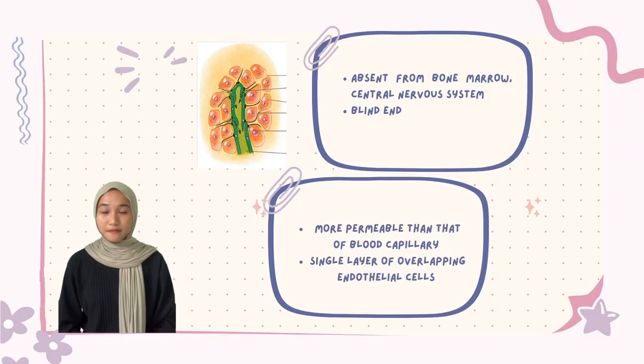Lymphatic capillaries are found in all of the body except bone marrow, central nervous system, and tissue such as epidermis, the layer of blood vessel. As shown in the picture, it also has a blind end, or is closed at one end. This system serves as a one-way drainage apparatus for the removal of diffusible substances.